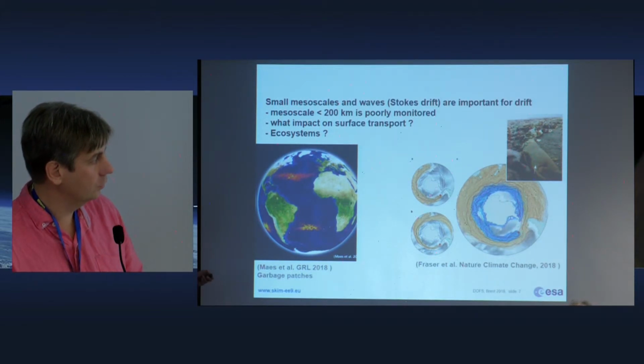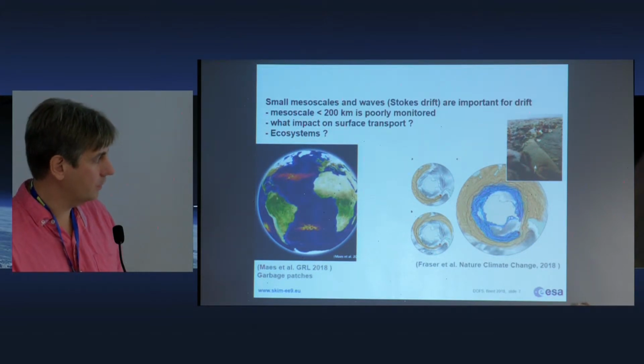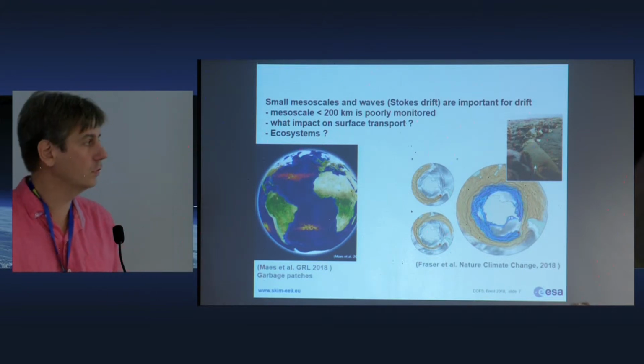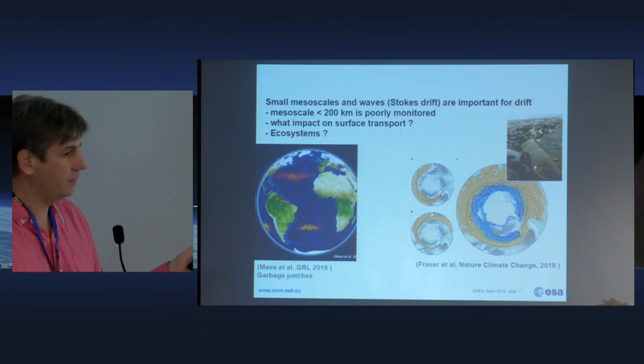And if you just do eddies and geostrophic currents, you never get stuff to cross the polar front, and you actually need the waves also to cross the front. So we actually need to measure both the waves and the current to address the issues of drift and dispersion for biological stuff or plastics or anything.